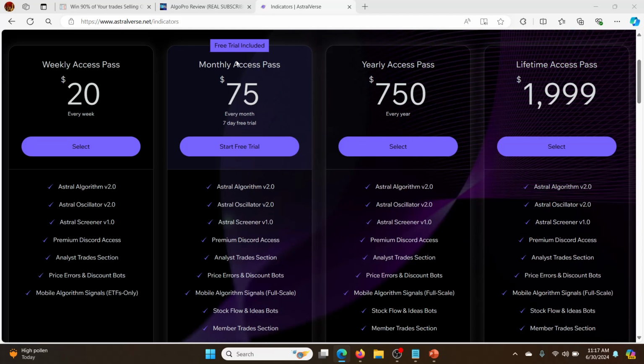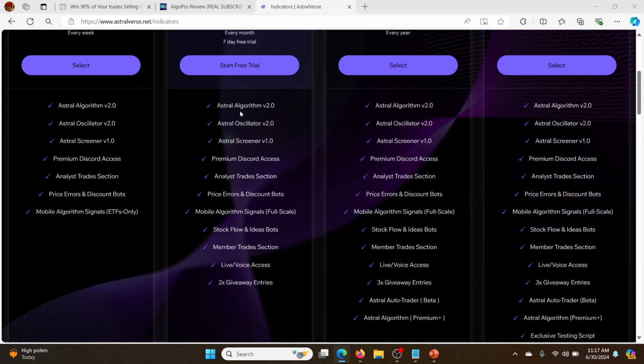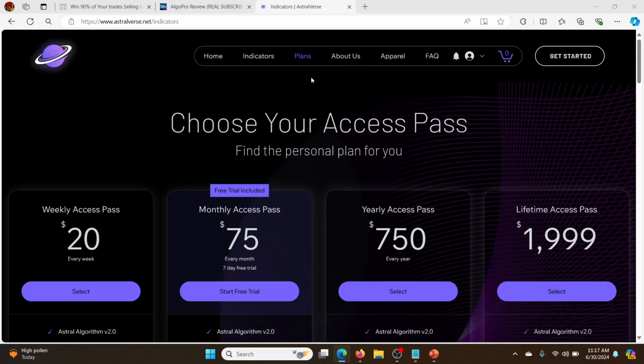I did this one, the monthly access pass with the 7-day trial, but I knew pretty quickly it wasn't something I was going to stick at, so I cancelled the trial, thinking that I'd still have a couple of days to test it and do a video like this one on it and show you on TradingView in more detail, but it cut me off straight away, and the Astral stuff disappeared from my TradingView. So anyway, I don't really recommend it.